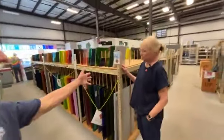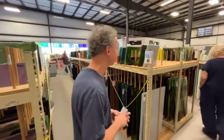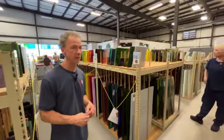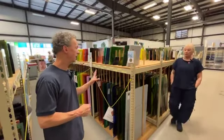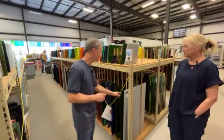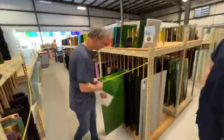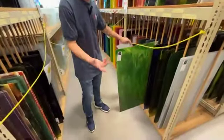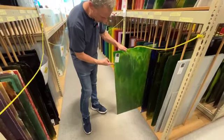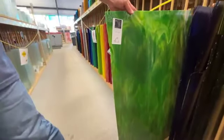So starting here on this side, we talked about the Oceanside clears, but this side here is this Yakagani glass. We talked a little bit about Yakagani last week. They started out as a Tiffany reproduction company, but now they also make a 96 glass, and the glass sheets are 24 by 36, which is nice. Again, another hand-rolled glass, so you can see this nice rolled edge along the edge here. That comes in a nice wide variety of colors and styles.